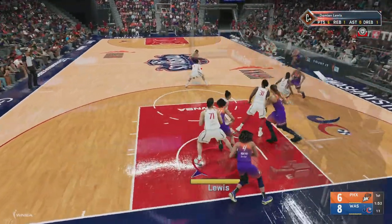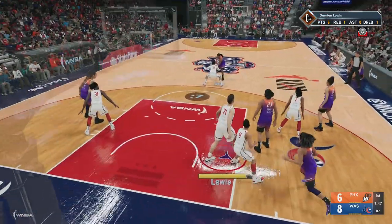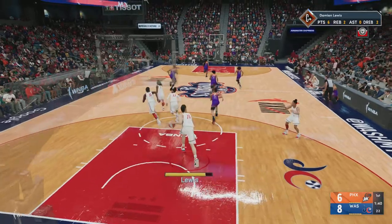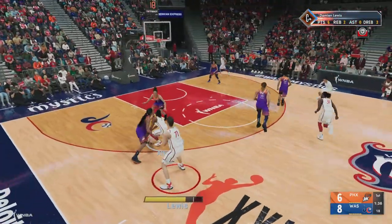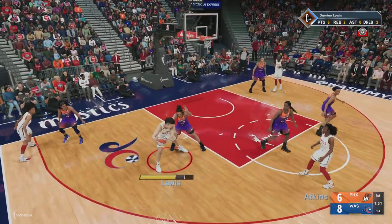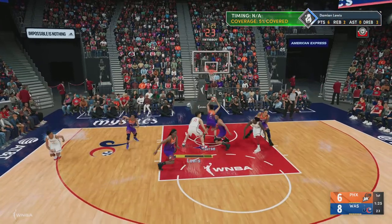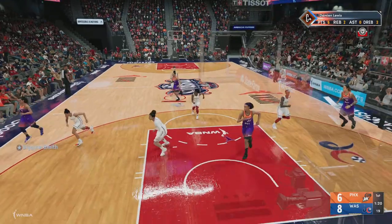Nurse, left side. Now here's Walker. She's covered by Clark. Pass to Diggins Smith. Off target with the three. The Mystics with the lead. Outside Atkins. Now here's Baldry. Defended by Nurse. Here's Lewis. And it's Phoenix with the rebound. Not pretty. Gotta just shake off a miss like that.